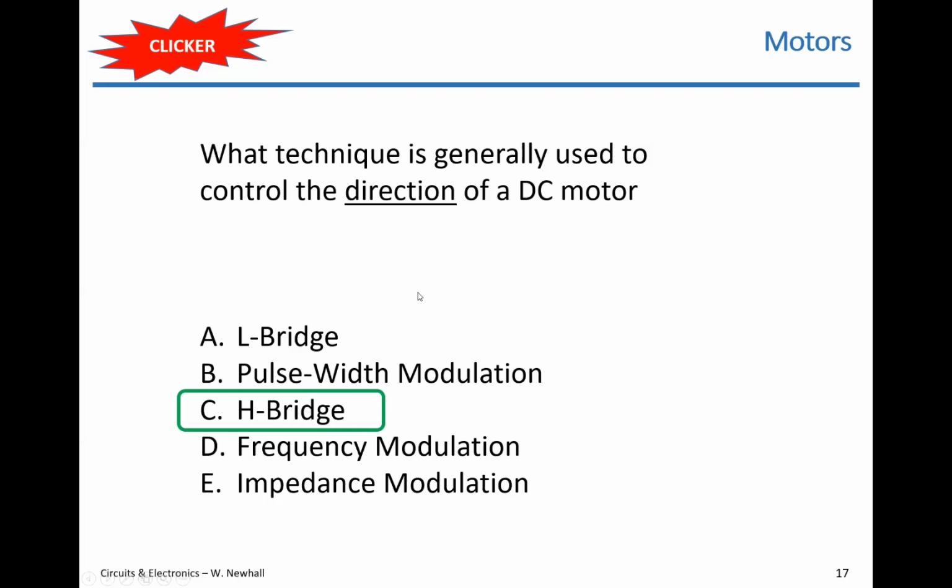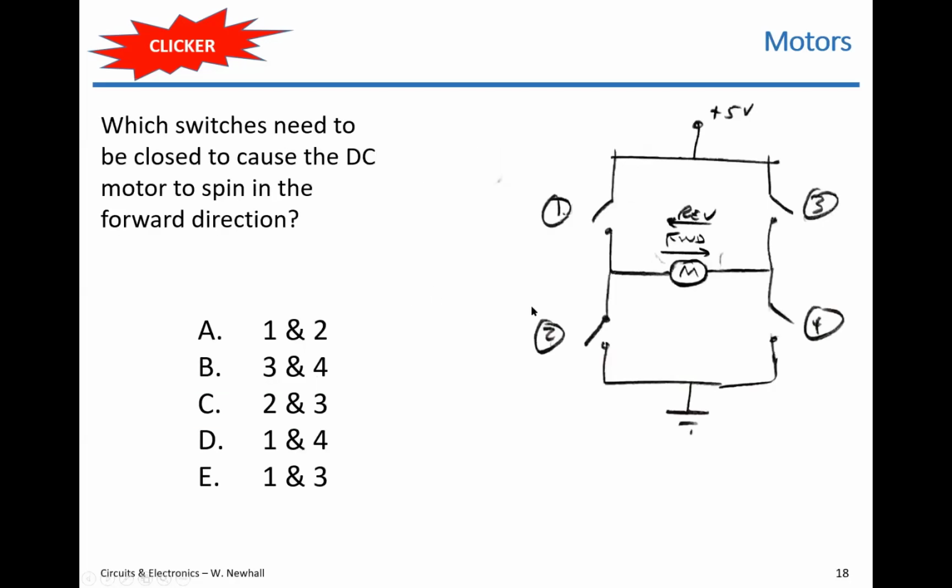So let's dig into this H-bridge a little bit. Here's a diagram of a motor and an H-bridge. Which switches need to be closed to cause the DC motor to spin in the forward direction? Switches are labeled 1 through 4. So take, I don't know, 15 seconds and figure that out.